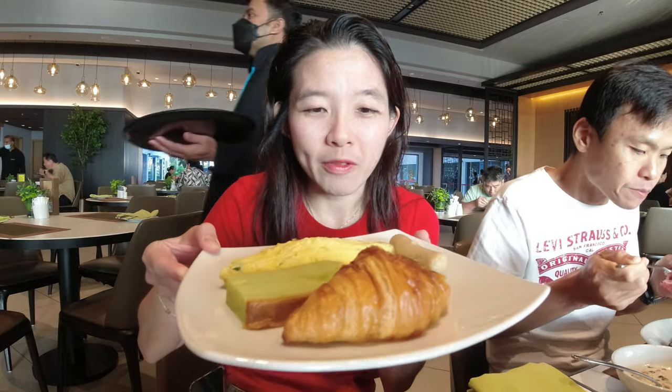Second day in Penang and we did a 12 km run this morning. So now we are loading up on the breakfast spread. We didn't actually get the breakfast in the room, but the breakfast was pretty cheap for in-house guests. Like only $30 for adults and ringgit 15 for kids. So that's like $9 and $5. So decided to try the breakfast spread for today.